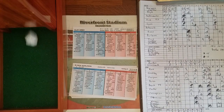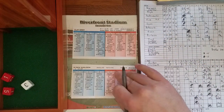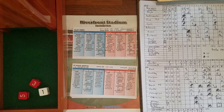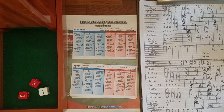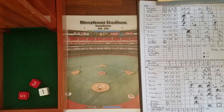Here's Burleson. 3-6. Pops it up to short. Concepcion's got that. 2 down. Doug Griffin, the pinch hitter. 1-8. And he flies to center to end the ball game. Cincinnati wins it 9-5. Dolly Parton style. They tie the series at 2 games apiece. And critical game 5 will be coming up shortly.